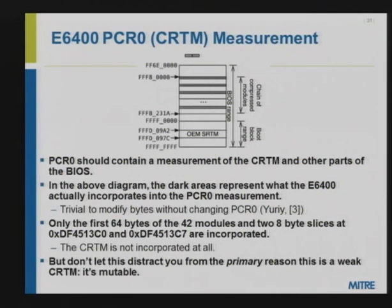So, now on to specifically what the E6400 is measuring. This is displayed in the image at the top. This is the BIOS, as well as you can see the OEM CRTM. That's actually a typo. The gray slices are actually what is being measured by the CRTM. So as you can see, it's not much. Looking at this picture, you would correctly surmise that it's pretty trivial to overwrite arbitrary bytes in this BIOS and not trigger any changes in the PCR 0 values.